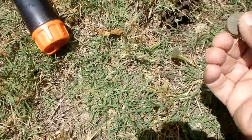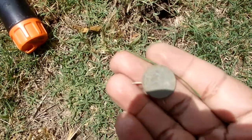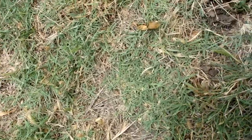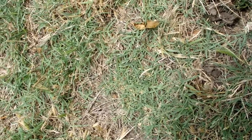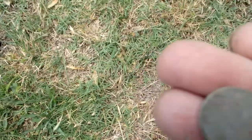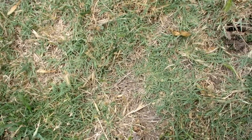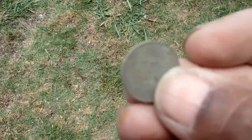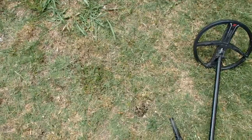Now, this could be a nickel signal or almost anything else. It is a nickel signal. Cool. Well, after I got that nickel signal from a little hole here, looks like I got another signal right beside it. And it is a penny. No, that's not a penny. That's another nickel, I believe. I don't know why I thought there was a penny.